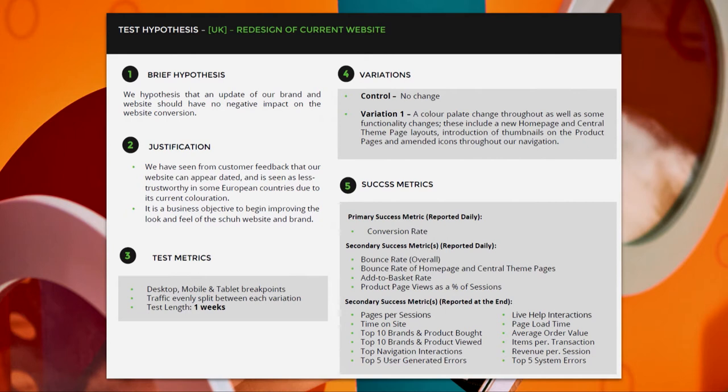And this is the important bit, of course, the hypothesis. We hypothesized that an update of our brand and website should have no negative impact on the website conversion. It's a null hypothesis that says we make this change and nothing goes wrong. And I guess that's what every null hypothesis is, and that's what we're all doing when we're A/B testing. But this is the document we shared out.